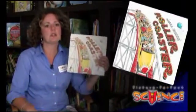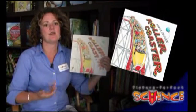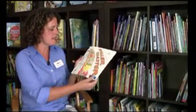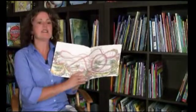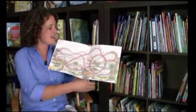For example, Roller Coaster by Marla Frazee is a great book to get kids engaged in a lesson on force and motion. And we use this in a lesson in more Picture Perfect Science lessons. And we ask the kids, you know, have you ever ridden a roller coaster? And if you haven't, what do you think it would be like?